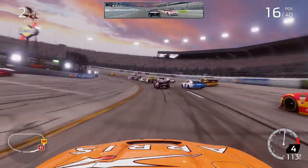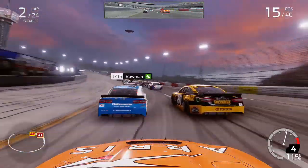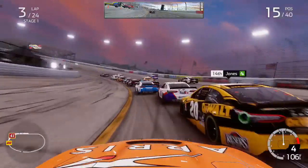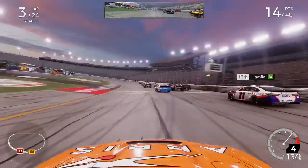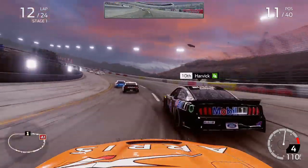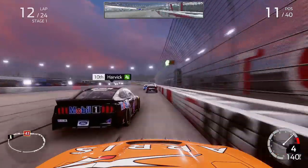Larson decides to go way up the track, so obviously I go down low, and we're up to P15 as we exit turn 2, heading down the back straightaway. Like I said, Richmond is a track where we usually run mediocre and struggle a little bit, so I wasn't quite sure what to expect as we passed Erik Jones. We had passed Denny Hamlin and got to the back of our teammate Kevin Harvick, having worked our way up to P11, putting pressure on Harvick for P10 on lap 12.